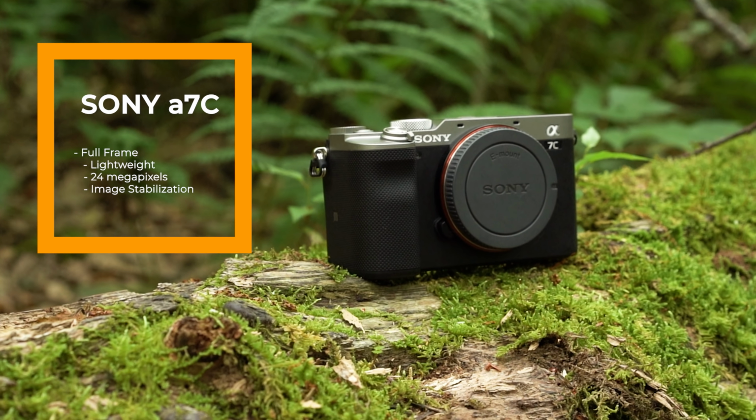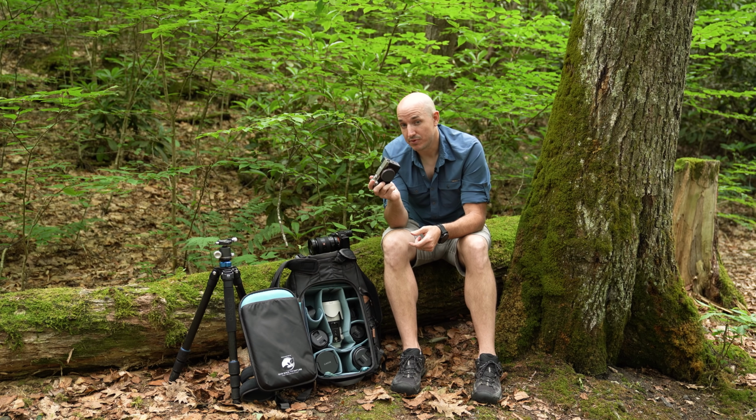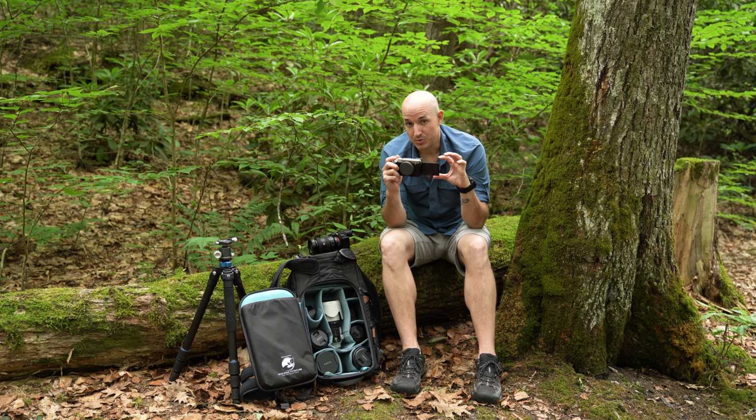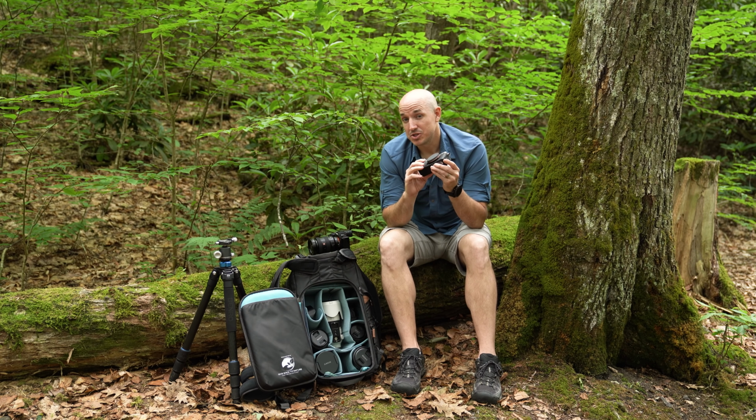So you don't get the full viewfinder at the very top of the camera. It's kind of put off to the side, but you still get a 24 megapixel image sensor. You get a beautiful flip-out screen, which allows you to shoot at different perspectives when it comes to landscape photography. And like I said, it's very small and portable.